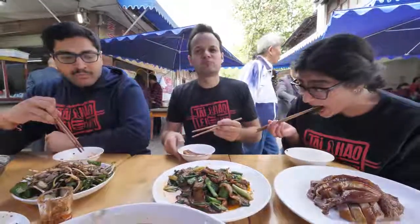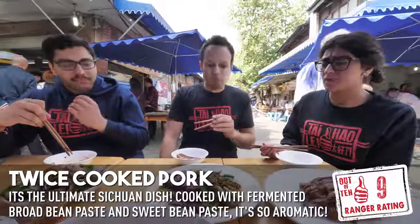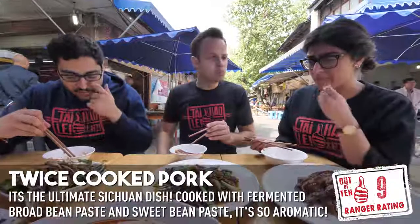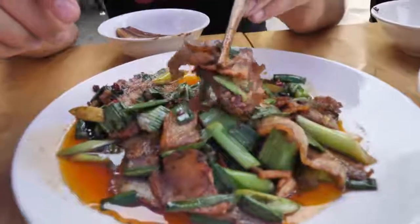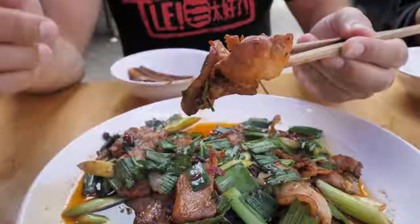Mmm. Oh. Wow. You got the smoky, salty flavor. Yeah. It's like Sichuan bacon. It's perfect to me. Bacon. Perfect, yes, absolutely. Perfect, soft and juicy Sichuan bacon, yeah. Right? All of the bacon's gonna be subpar now.